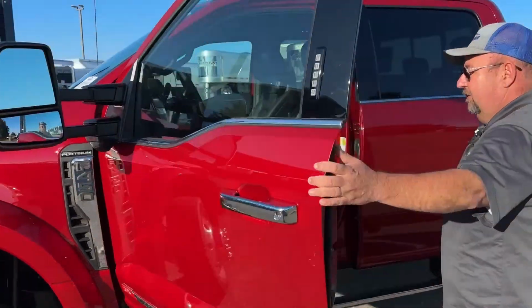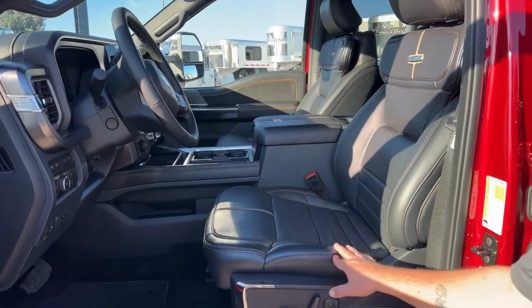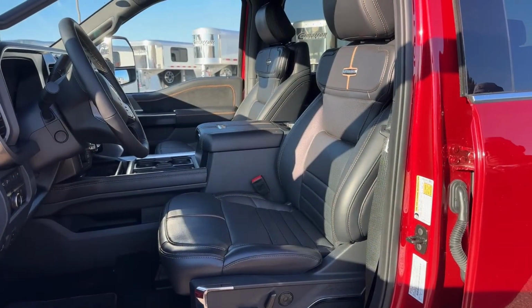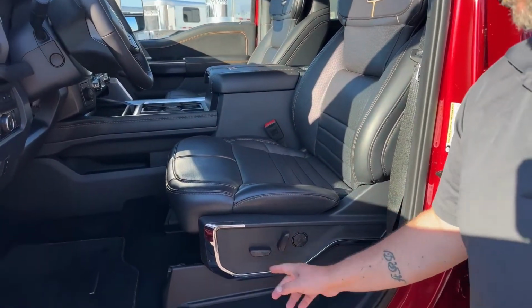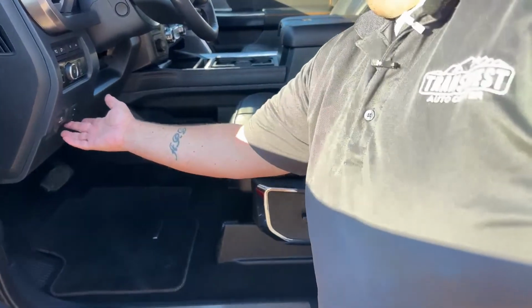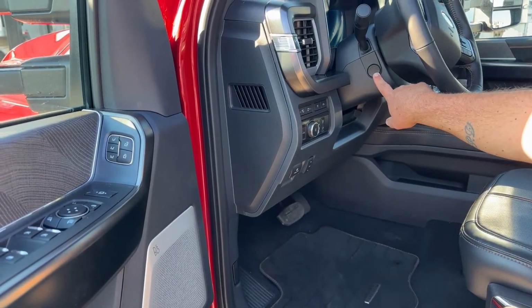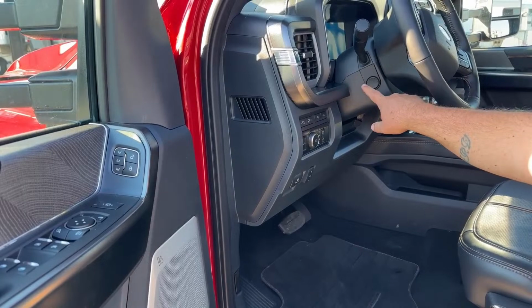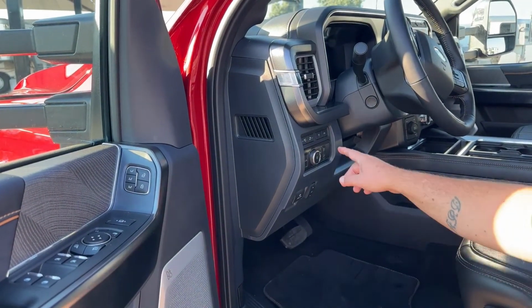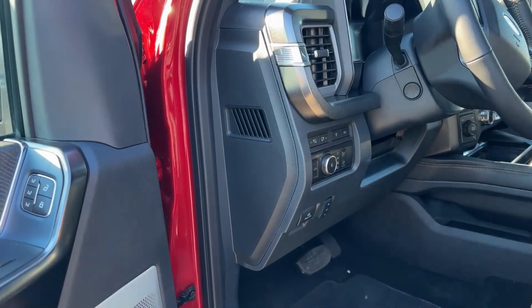As we take a look at the interior, we see the stitching that it comes with. Seats are heated and vented. Adjustments can be made right here. As we take a look, this is where we can adjust the pedals. The steering wheel adjustment is located here. These are for the lights for the bed. We can actually drop the tailgate using this button located here.